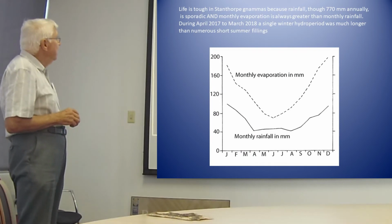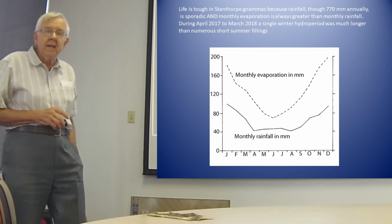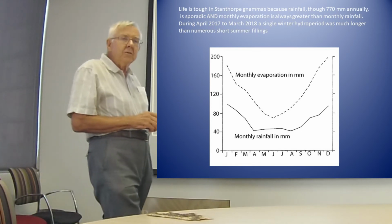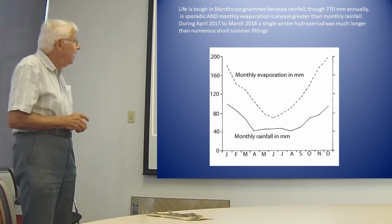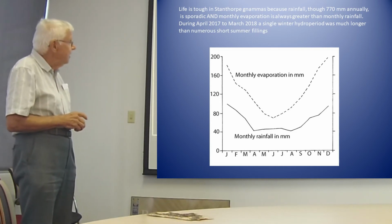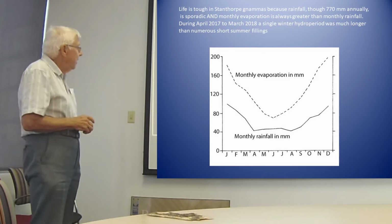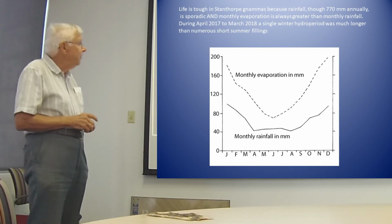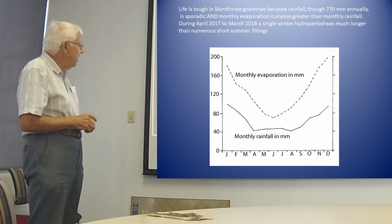All right, we're just a little bit up at Stanthorpe. There's 770 millimetres is the rainfall at Stanthorpe, which is one of the highest rainfalls I've ever had right across Australia, to have 770 millimetres. But the evaporation's high, particularly during summer, and there's no months in the year when the evaporation is less than the rainfall, although it is lower in the middle of winter, which is very helpful.